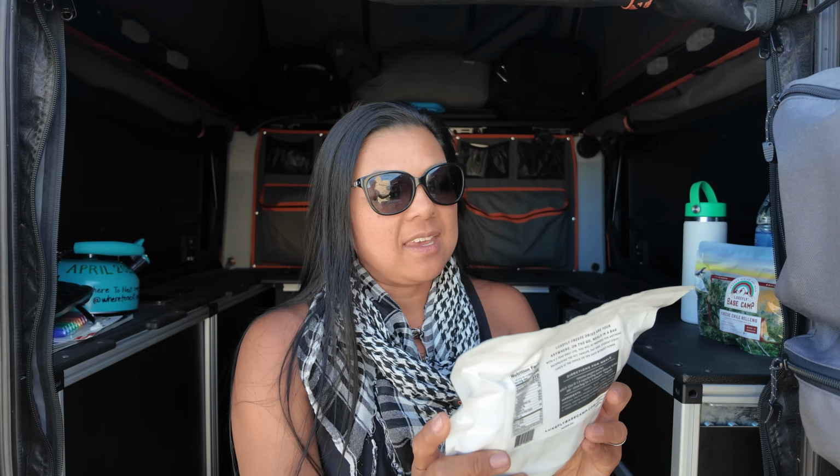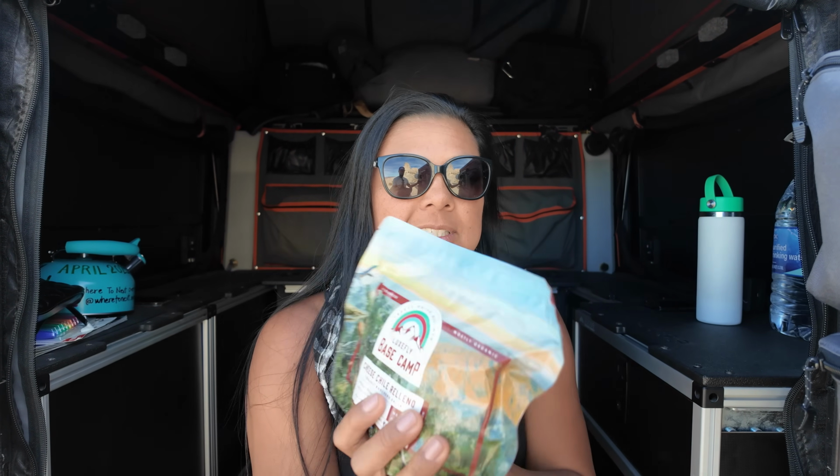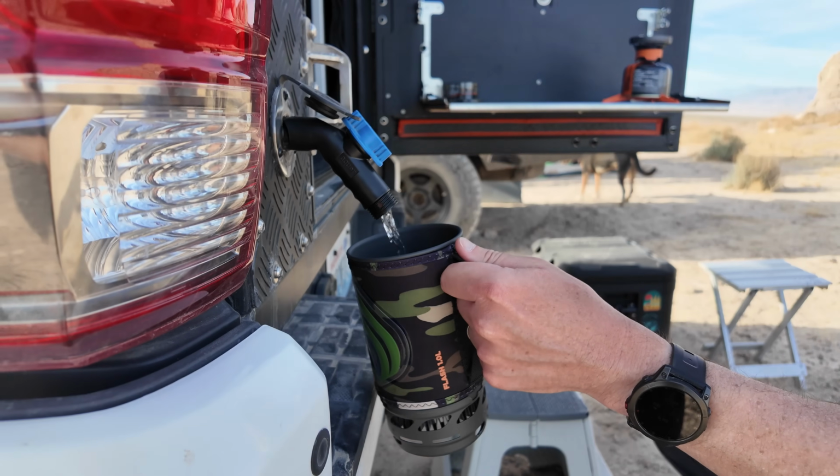It never fails. There's usually at least one night on a trip that we do where we have to, because of really bad wind, lean heavily on some freeze-dried meals. And I'm really excited because we picked up some freeze-dried meals at Expo last summer. I'm going to be having the black bean bowl with pork carnitas tonight. And Jeff is going to have the cheese chile relleno. So let's boil some water and see what this is going to taste like.